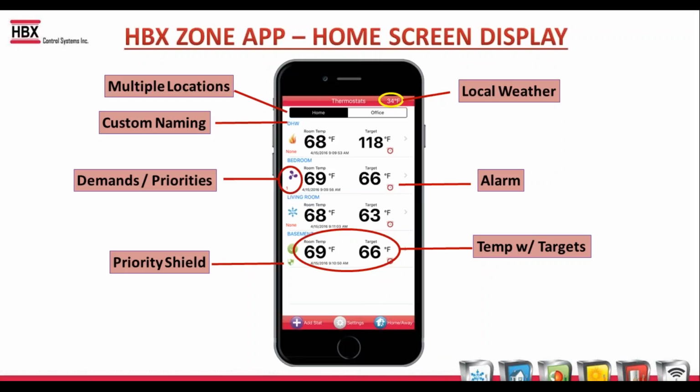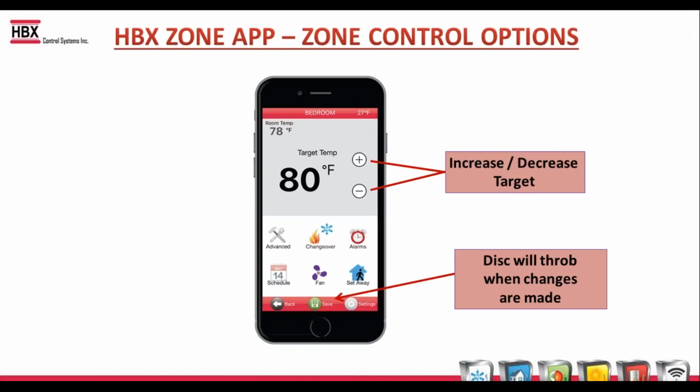You can give alarms for each zone. You can also give a priority shield, where that zone ignores other priorities and runs all the time. So you can really customize each zone to whichever application you need. You can set it up as damper control. We also have a geo mode with the Wi-Fi zoning system, and we have a mode for those 2 or 4 pipe systems as well.